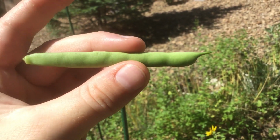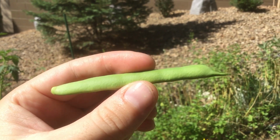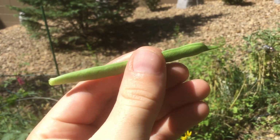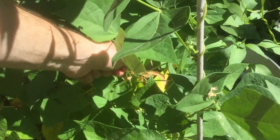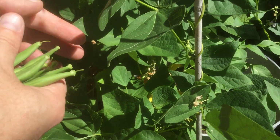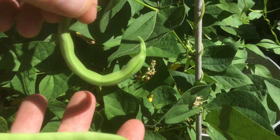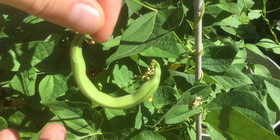Look at that. Wow. That is just gorgeous. It's like a pencil. It's just flawless. Oh, I love it. Sometimes you gotta search for them. Just like cucumbers, they droop, so they're easy to miss behind a leaf. Oh yeah, here's our curly one. That's great. It's like a fish hook. I love it.